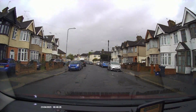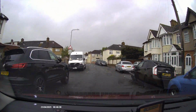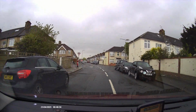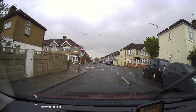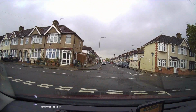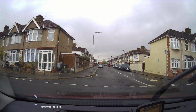You are driving in the middle of the road because cars are parked on both sides. This is good. Another junction, we need to stop. Observations, look, assess and decide, looking for the gap.